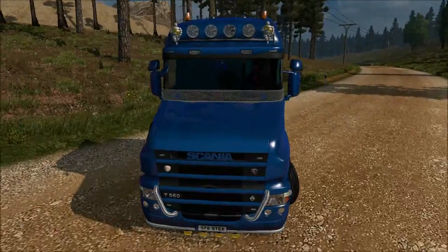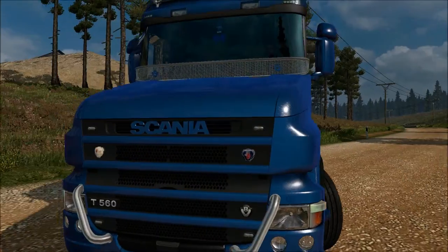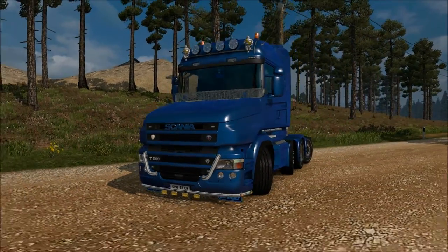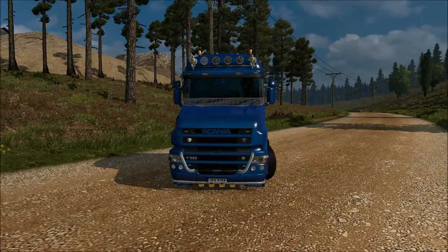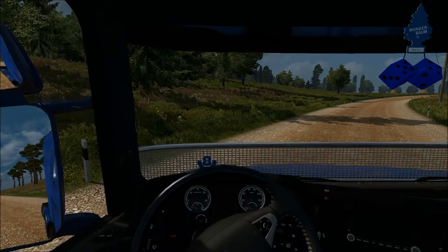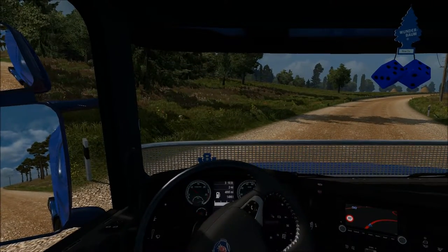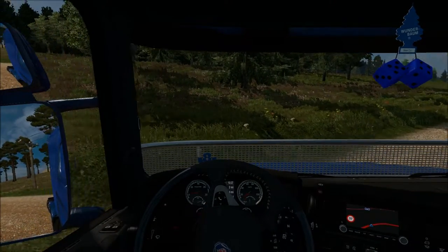I've gone with all the paint matching stuff, so inside all the dice and the V8 logos there, the Scania logo, the Silholt mud flaps, and yeah. Today I'm going to be taking quite a cool trailer that works really well.